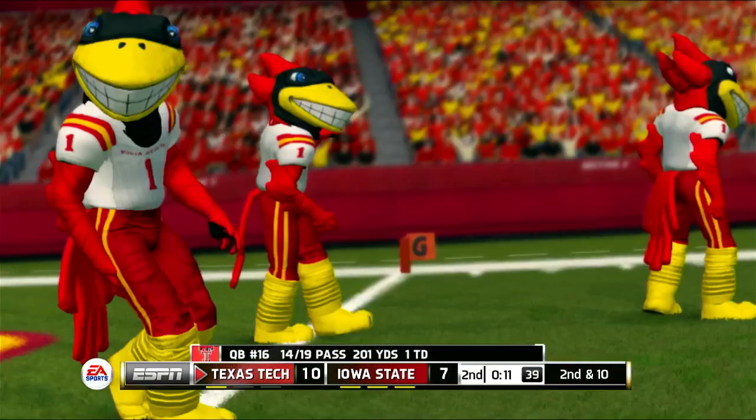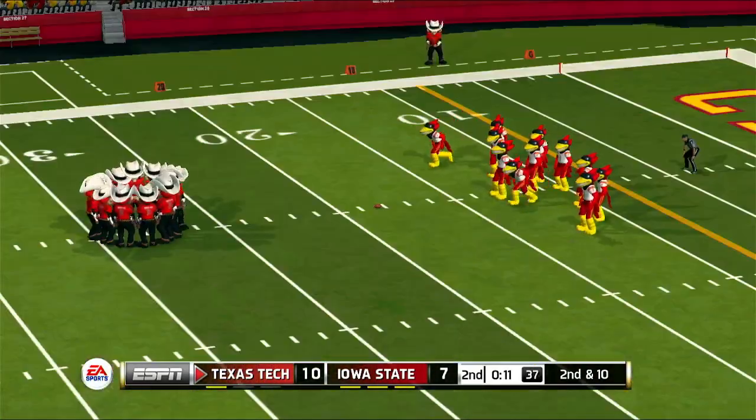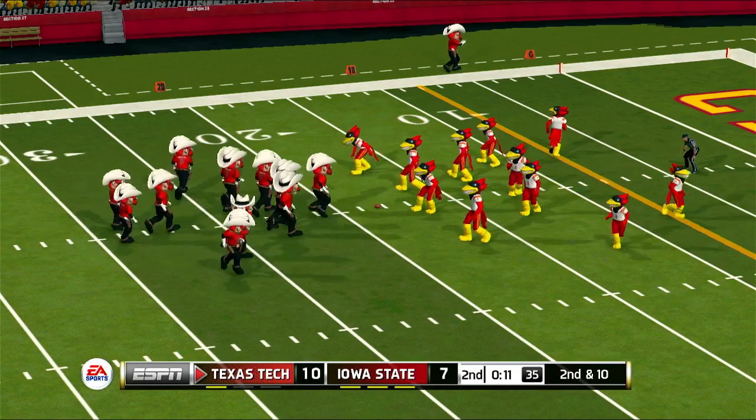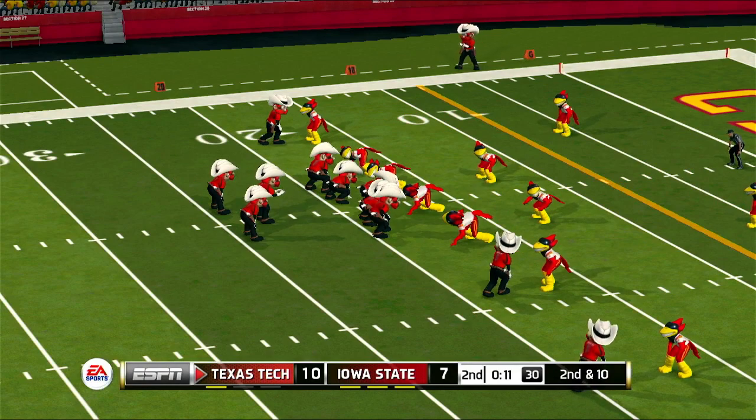Just gets rid of it. You know, when you feel pressure like that, the worst thing you want to do is just to throw the ball into coverage. He got away with one right there. He's very fortunate. Next time, he should just throw it away out of bounds. Texas Tech has a 3-point lead.